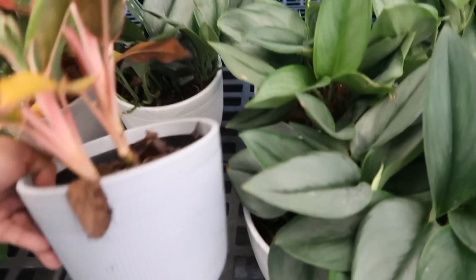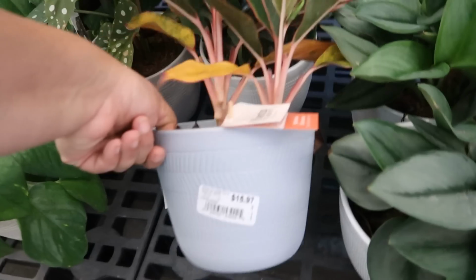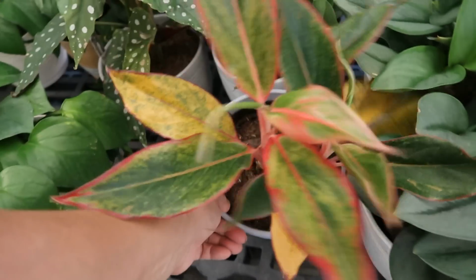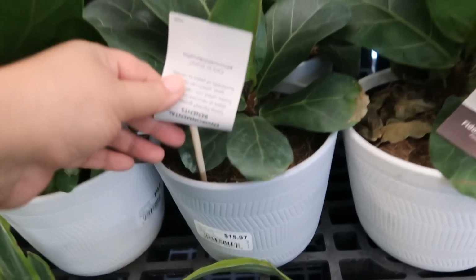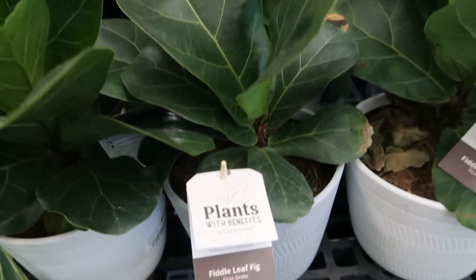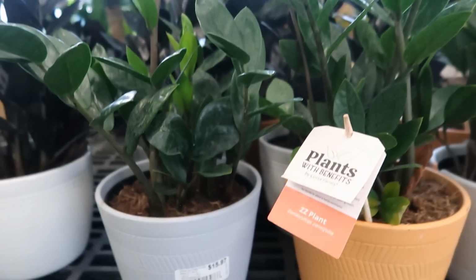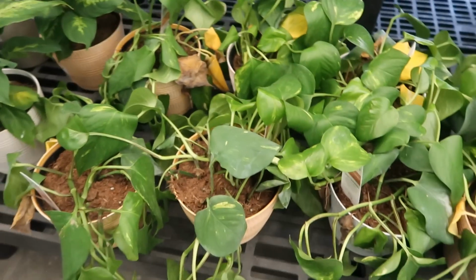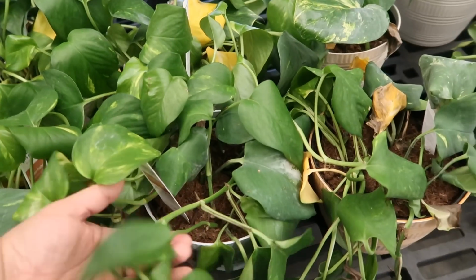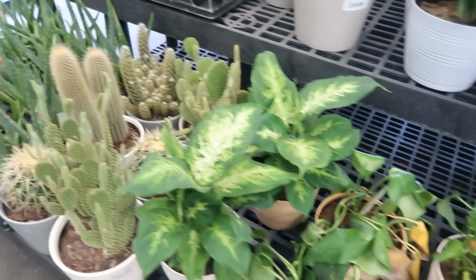And these are the Plants with Benefits. They had some aglaonemas, and the Plants with Benefits is also a Costa Farms line, but they're $15.97. They had a few different plants, some fiddle leaf fig Bambinos, $15.97. And they even had some ZZ plants, which is a great deal on those. Some Dieffenbachias, but these poor golden pothos were looking so sad. They were in dire need of water. I felt really bad for them.